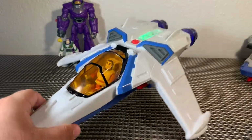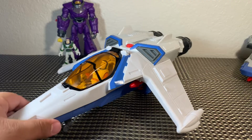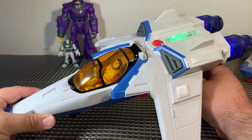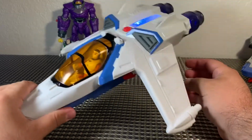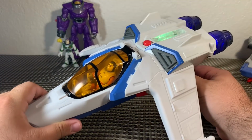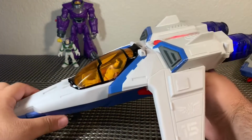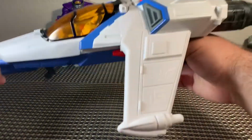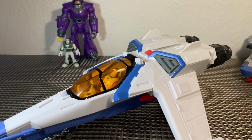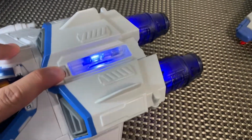So all of the sounds and features that come with this vehicle, they're not specific to Lightyear. So if you want to put in other figures in this vehicle, you could. And it just sounds like a spaceship. Yep. Yeah, it's definitely motion activated. So as you fly and you're a kid and you pick up your spaceship, when you take off, it'll make noise without you having to press any buttons. That is really awesome.